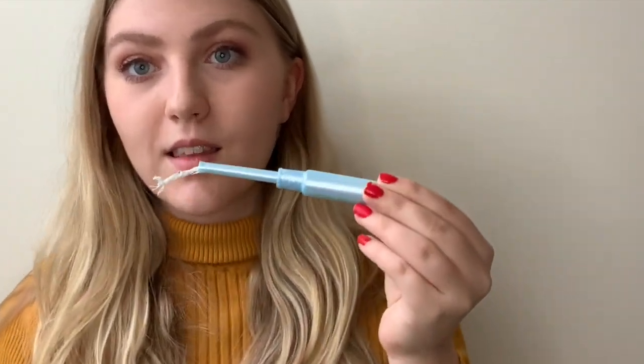So believe it or not, the modern tampon that we use today was actually invented in 1929 by a man named Dr. Earl Haas. He invented a tampon with an applicator and a string, which looks a lot like the one that we would use today. He filed for his first tampon patent on November 19, 1931. He described his tampon as a catamenial device, which refers to like a monthly device.